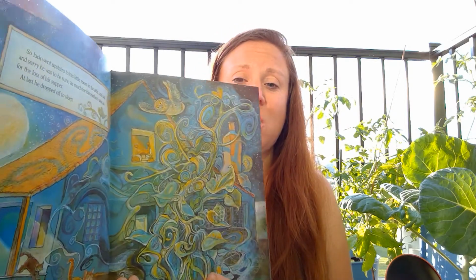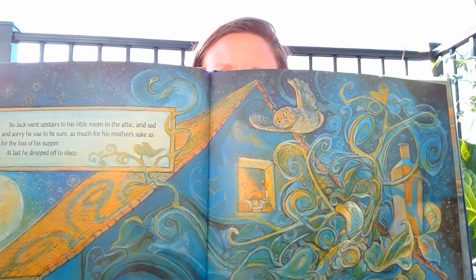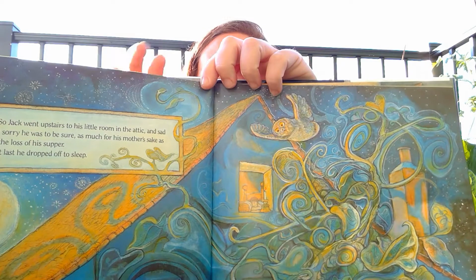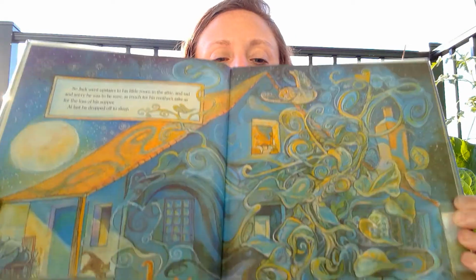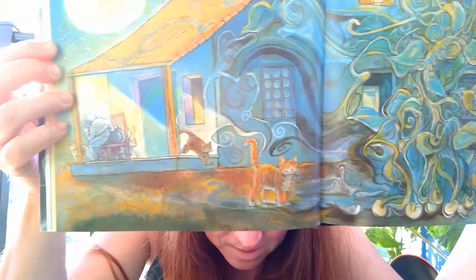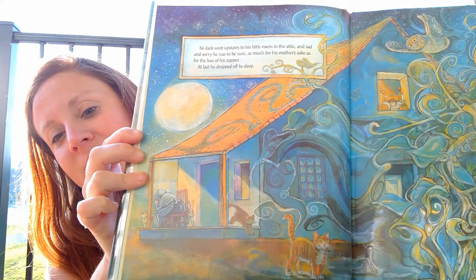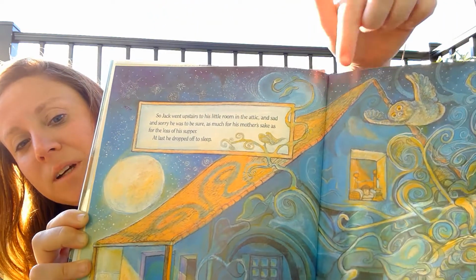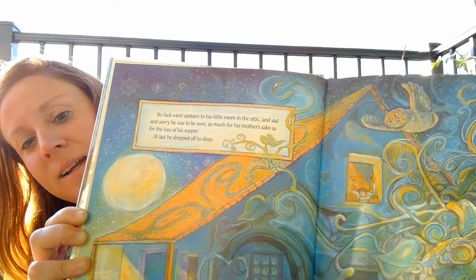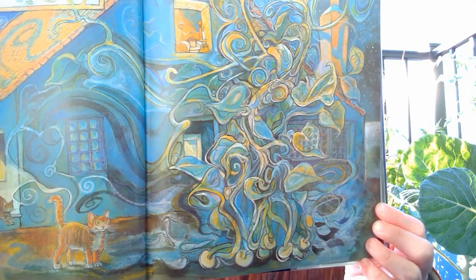But at last he dropped off to sleep, and we can see what's happening while he's sleeping, right? Let's see. We have Jack up in his room, and do you see his mom? Where is his mom? Oops, I didn't show you where his mom is. Look, his mom is over here. Mom's over here on the porch crying, right? She's upset, and he's up here in the room crying. And what do you see? The cat notices something. What does the cat notice?